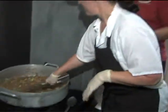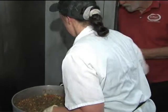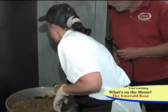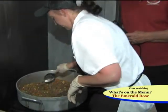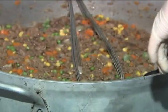And we're going to cook this for a little while. What's the chef's definition of a little while? Oh, a little while, I don't know. Because the hamburger's cooked already, right? Right, so now we're just dealing with the carrots, because they take the longest. Actually, right now it's the frozen peas. Yeah, the peas.